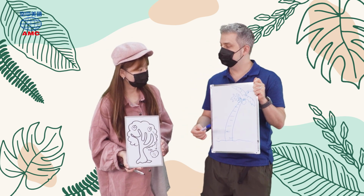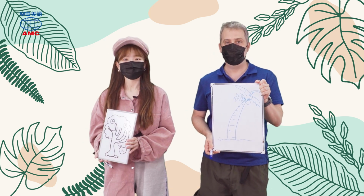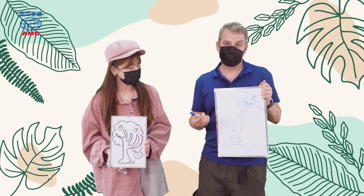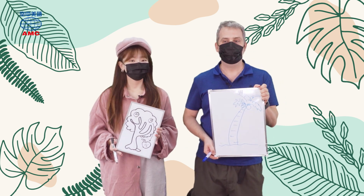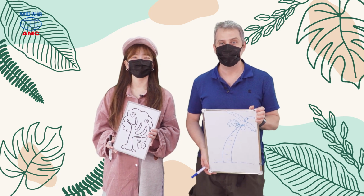Palm trees like that don't really have branches much. If they do, they're only right at the very top. And these will grow in hotter, wetter climates. Yeah, tropical climates. And if they're coconut trees, then the seeds will be in the coconuts. And they have huge leaves. Yeah, big leaves like that. But I like those kind of trees because we don't get them in England. So whenever I see them, I'm like, oh, great, it's sunny and hot.